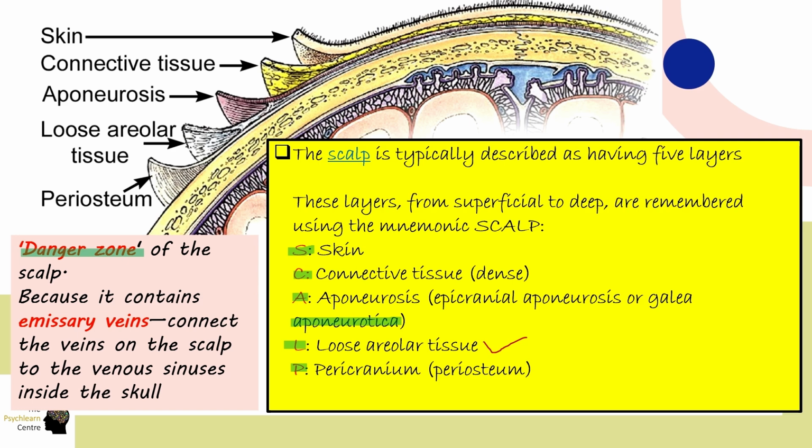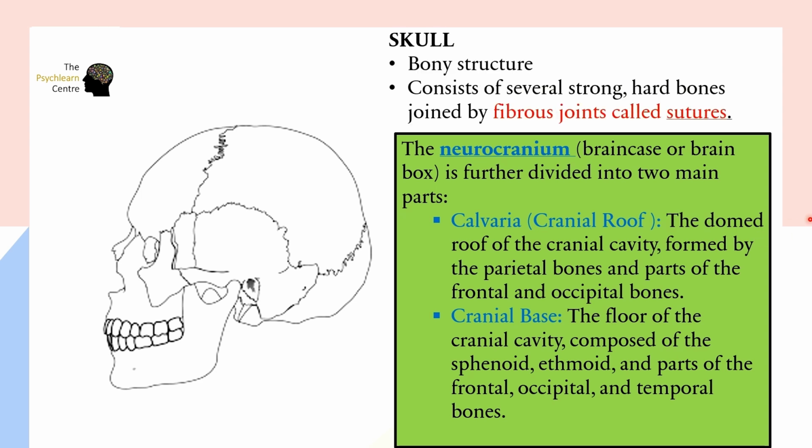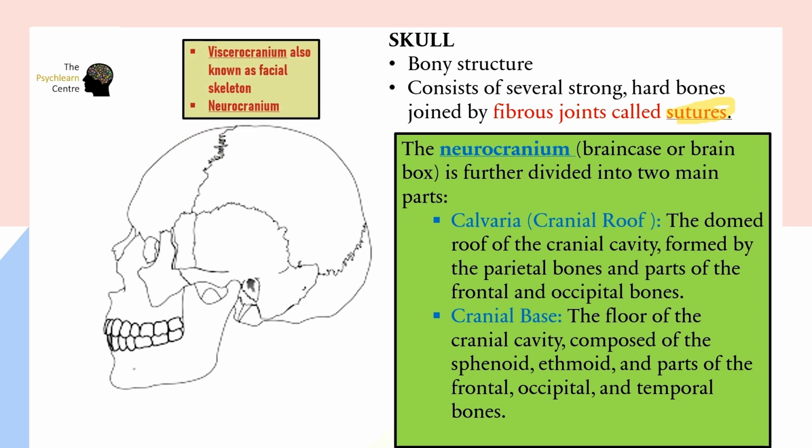Now let's delve into the skull, the second major protective structure of the brain. The skull is a robust bony framework composed of several strong, hard bones joined by fibrous joints called sutures. These sutures are immovable joints that securely connect the bones, providing strength and stability to the skull. Two primary parts are there. One is the viscerocranium, also known as the facial skeleton, which forms the facial structure and supports the soft tissues. The next part is the neurocranium, also known as the brain case or brain box, which encloses and protects the brain. It is further divided into two main parts that we are going to discuss.